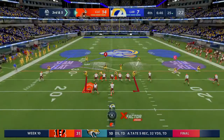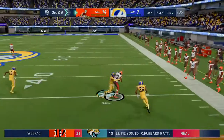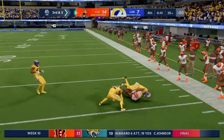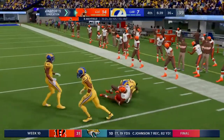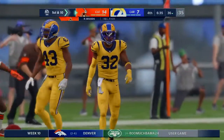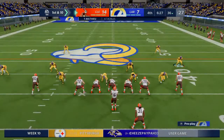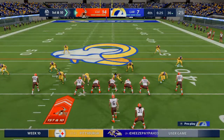This will be 3rd and 5. Mayfield. They got him in. It's Woods. And he is going to have a Browns first down as they're able to get the 3rd down conversion. That's good for a Cleveland first down, an 11-yard pickup. First down.